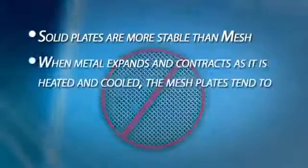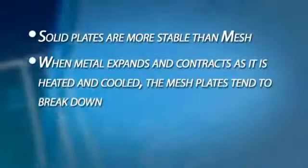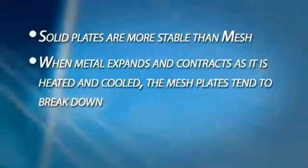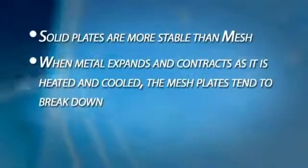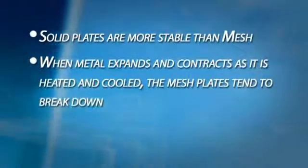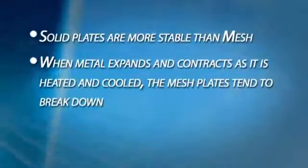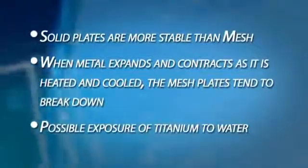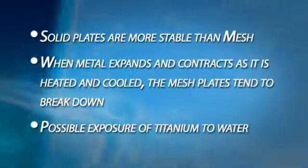The drawback is that when metal expands and contracts as it is heated and cooled, the mesh plates tend to break down, thus reducing the ability of the plates to produce alkaline ionized water for more than a few minutes at a time. These cracks also expose titanium to the water, which then creates potential health problems.